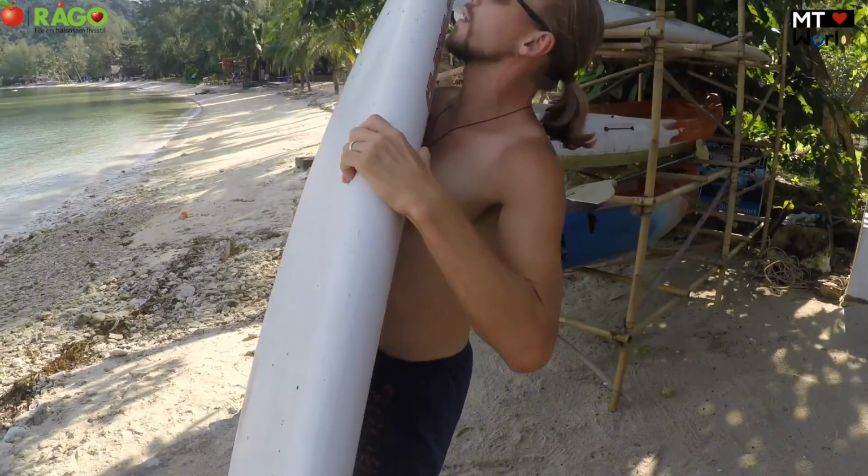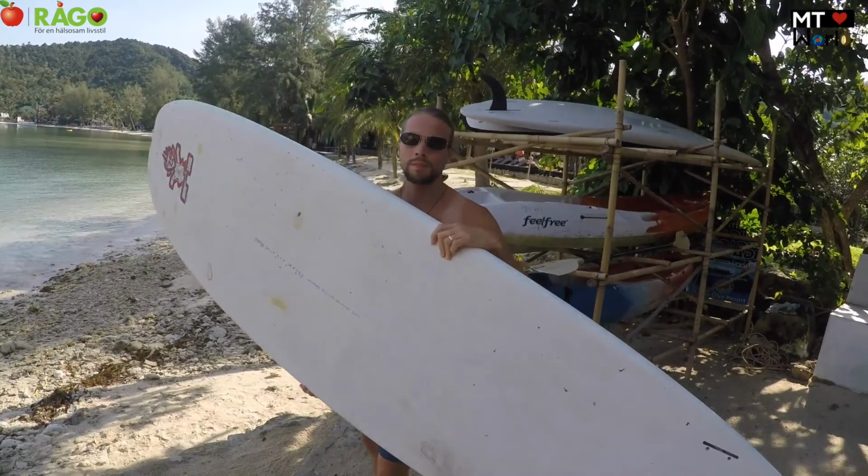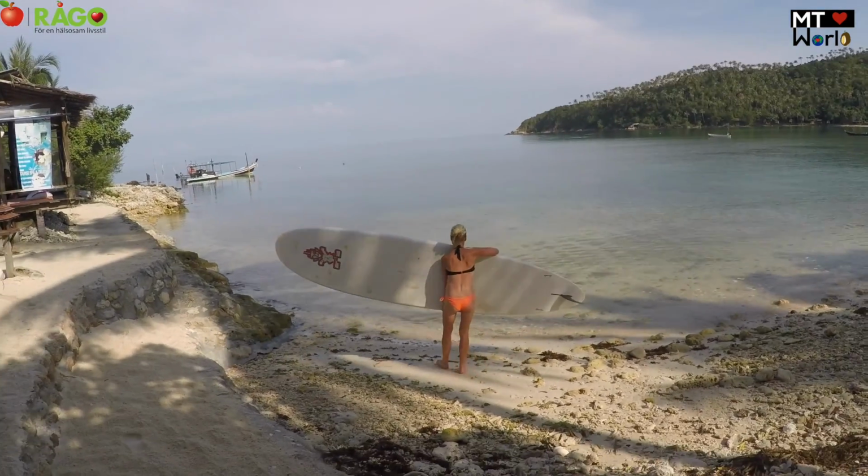After breakfast, it's time for some stand-up paddling. First time we do this, and it's so nice, so I'm gonna try it now for the first time.